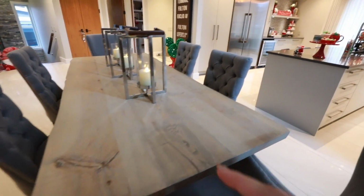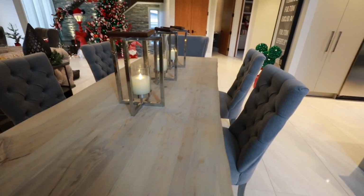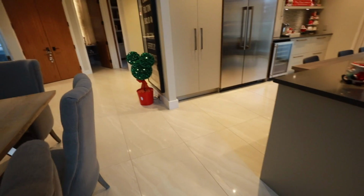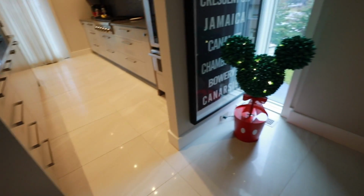So then, dining room table, not much decorated here yet. I do have a table runner for there, which I'm going to probably take out today, actually. And then I've got 2 Mickey topiaries, one over there, and then one over here.